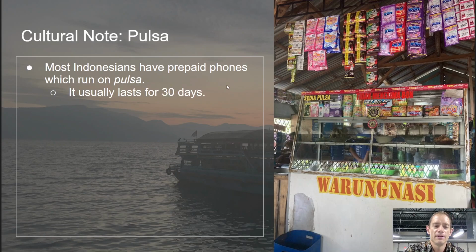It normally lasts for about 30 days or so. You can use it to call. You can also use it to buy data packs on your phone. And the data packs are a much better value than using data and paying for it directly with pulsa. If you need more data, buy more pulsa. Generally, that's how people in Indonesia live: they buy a data pack with 20 gigs or 30 gigs, and then when they run out, pulsa, buy more data.